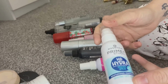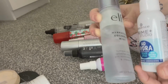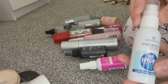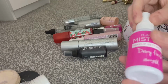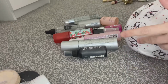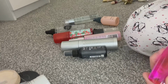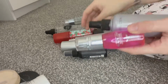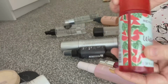I can get rid of this one, the Essence one, because I have my e.l.f. one, which I prefer, and that is kind of like a primer spray, and I've also got the Shop Missy one, so I can get rid of that one, because I have had it for a wee while as well. This Dewy Finish one is quite old as well. I can't even tell you what I thought of it, but that can go, because I have my Glam Glow one, which I really like, and my Collection one, which I should finish fairly soon, and I'll definitely repurchase this. This is a fabulous cheap one, and I've recently got the L'Oreal one, which I really enjoy as well. So I've got plenty of other dewy ones.